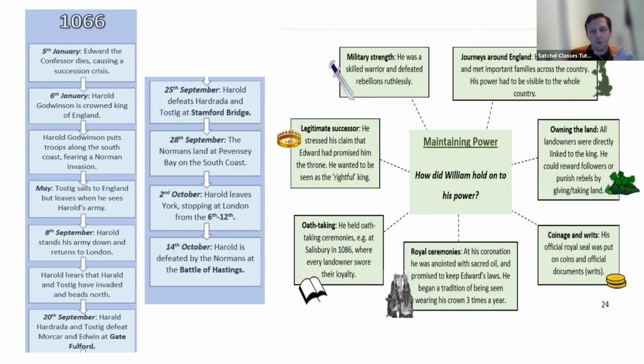So this means that through the year 1066, 5th of January, Edward the Confessor was king. 6th of January, Harold Godwinson was king. But by the 25th of December, William of Normandy, who would forever be known as William the Conqueror, is king. So 1066 can be known as the year of 3 kings.